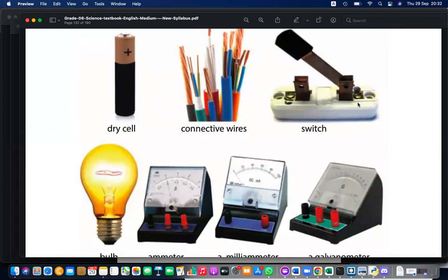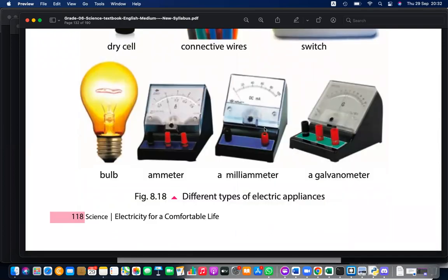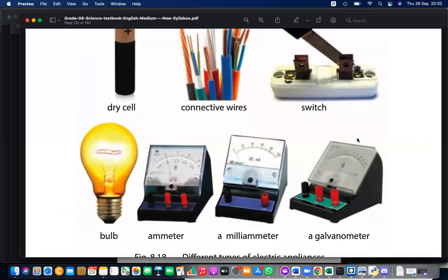Both sides of the switch you can connect using wire. And using different measurement units like an ammeter, or a milliammeter to measure very small current, or a galvanometer to see the direction as well as the voltage, we can use these things. A galvanometer just uses a magnet inside. These are kind of analog mechanisms, but nowadays we have digital ways of measuring these things. With one single piece of equipment you can measure voltage, current and resistance. That is the multimeter, so using a multimeter you can measure all of this.